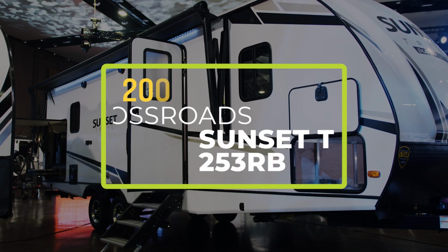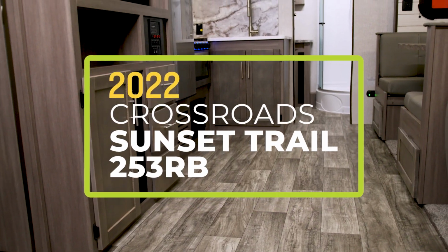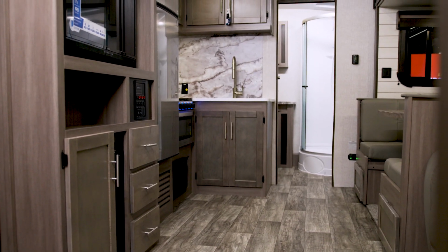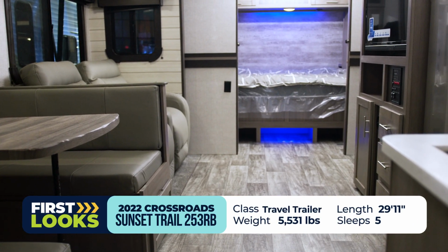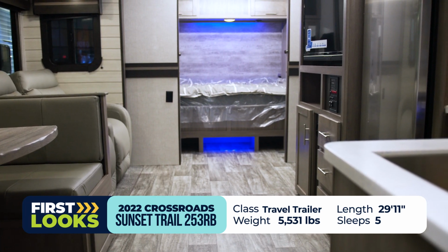Welcome to the 2022 Crossroads Sunset Trail 253 RV. If you're looking for a smaller, not necessarily smaller, let's say lighter weight, half-ton towable couples model, this is a great one, folks. This one comes in at right around 5,500 pounds dry, which for the size of this RV is incredible. And what you get feature-wise, you won't walk away disappointed.